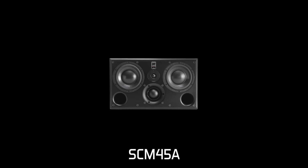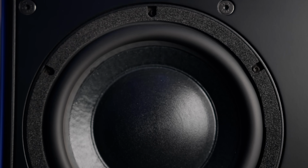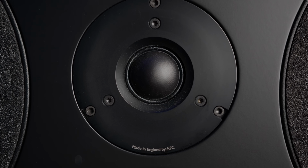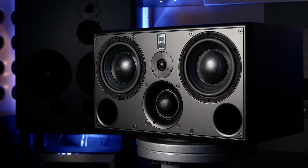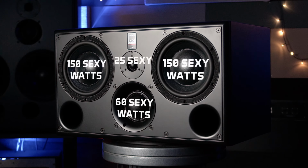While Mark ogles over the speakers, let's have a quick look at the tech specs. The ATC SCM45 sits nicely in between the SCM25 and the classic SCM50 in the company's range. Featuring two 6.5-inch carbon paper bass drivers, the legendary ATC 3-inch dome mid-range driver, and their dual suspension S-Spec tweeter. All the drivers are both designed and manufactured in-house at ATC and are powered by a fourth order critically damped active crossover with phase compensation running into discrete MOSFET class AB amplifiers, delivering a continuous power output of 150 watts to the bass drivers, 60 watts to the mid-range and 25 watts to the tweeter.